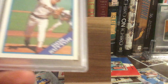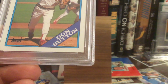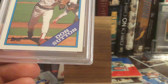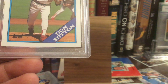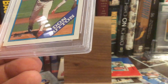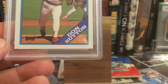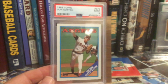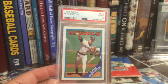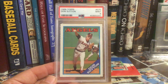And on this bottom corner here, I don't know if it's going to show up. Let me see if I can get it to focus there. That corner was all smushed, and I took it and kind of evened it out, I guess. I didn't cut it or anything. I just flattened it. So you could say I manipulated this card, that I doctored this card, because that corner was not great.